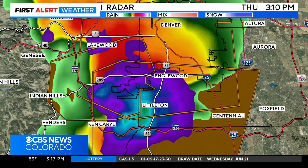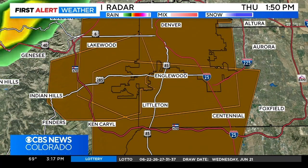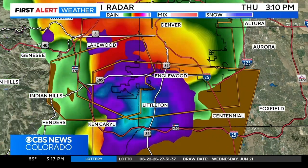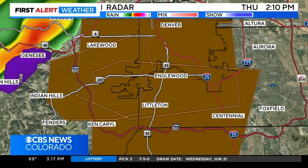So if you live on the southeast side of town, actually now kind of south central side of town, this is where the big hail is at the moment. And then it's going to start shooting out towards Centennial here. You still have a little time in Centennial, but that rain's going to start here soon.